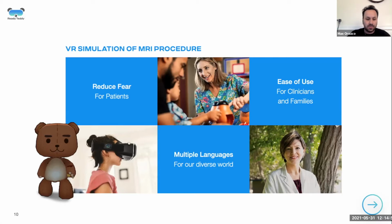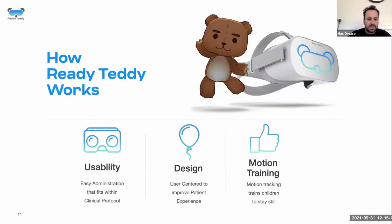Diving a little bit deeper into our value proposition, we focused on three main elements, and I'll go into them each individually. But one is usability.